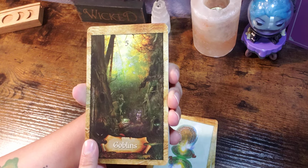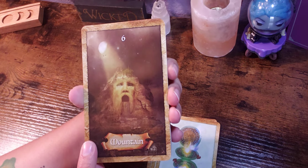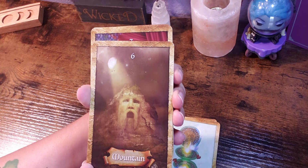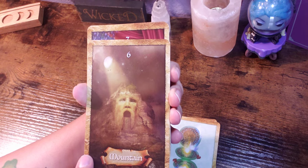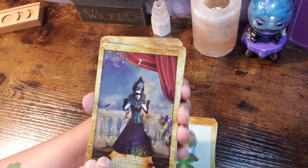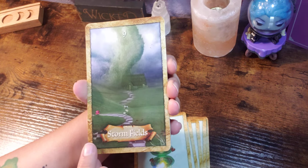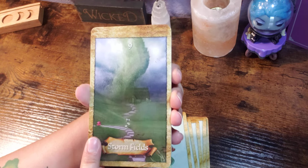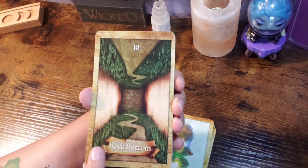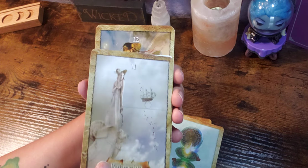Goblins. Oh my goodness, I love it. So they are numbered. Fantastic. Oh, that's interesting. I don't know what my reaction is, if I like it or I dislike it. I don't know. Cute. Interesting. Rock bottom. I really like the imagery.